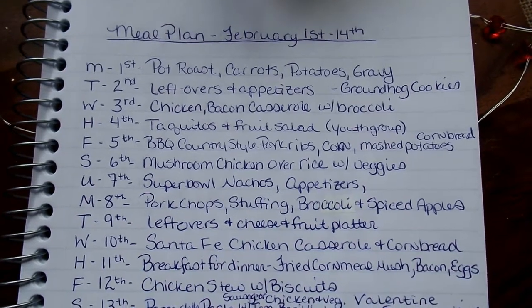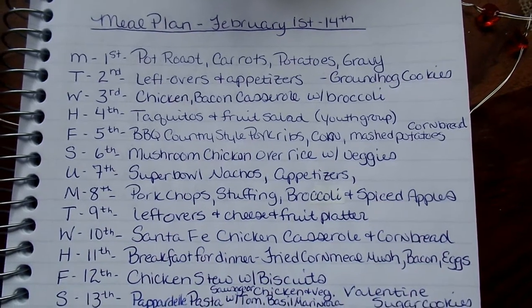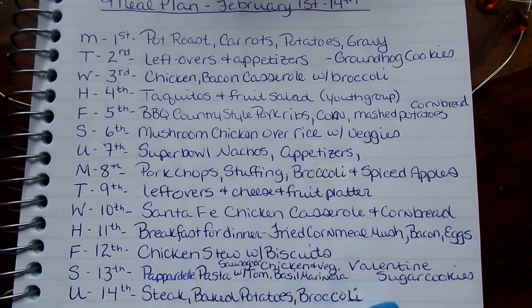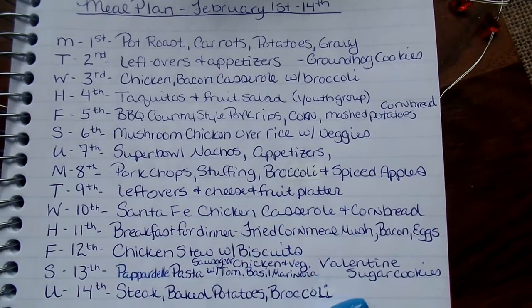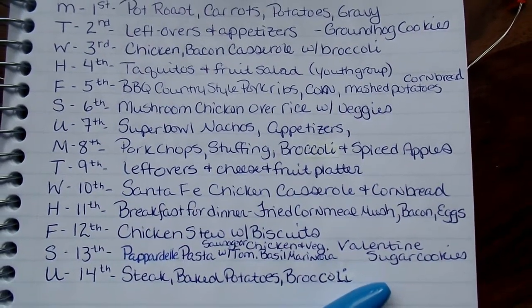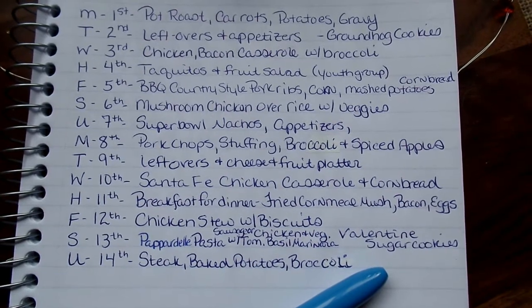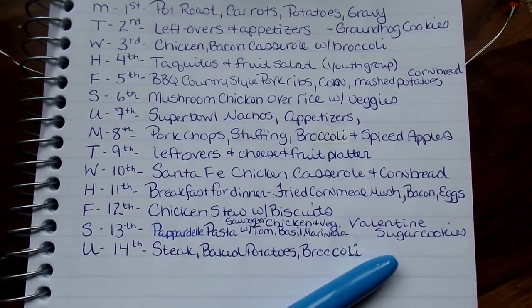that I make every year. On Wednesday the 3rd, we'll have a chicken bacon casserole with broccoli. On Thursday the 4th, it's youth group night, so we'll have something quick like taquitos and a fruit salad. On Friday the 5th, we'll have barbecue country-style pork ribs with corn, mashed potatoes, and cornbread. On Saturday the 6th, we'll have mushroom chicken over rice with veggies. On Sunday the 7th, it's Super Bowl Sunday, so we'll make up a big platter of Super Bowl nachos along with a bunch of appetizers.